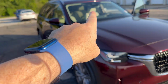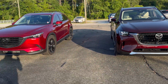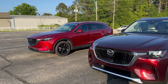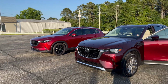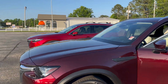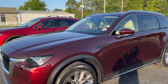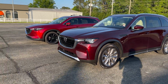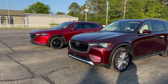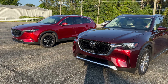Still have your i-Activsense. You can see the cameras, you can see the radar there. So safety is about the same. It really comes down to performance, which the handling's actually upgraded with new technology, and you have better fuel economy because of the mild hybrid system. So you actually have a higher combined EPA rating in fuel. And I forgot to mention, but 280 horsepower with regular fuel on this one.